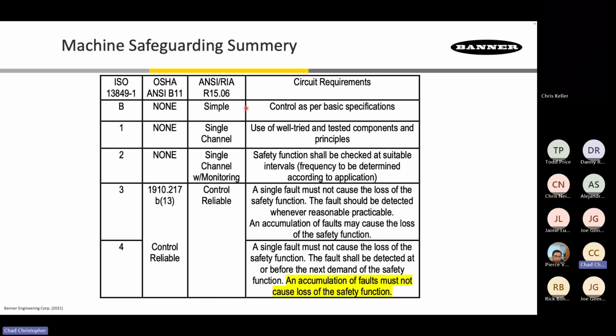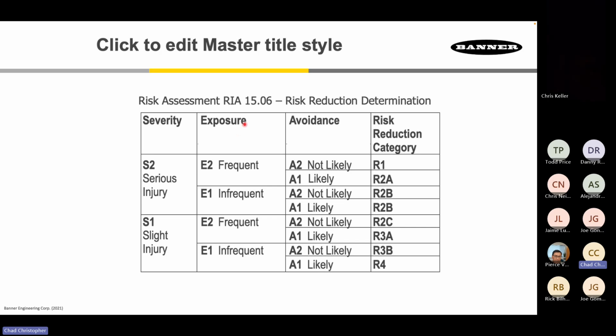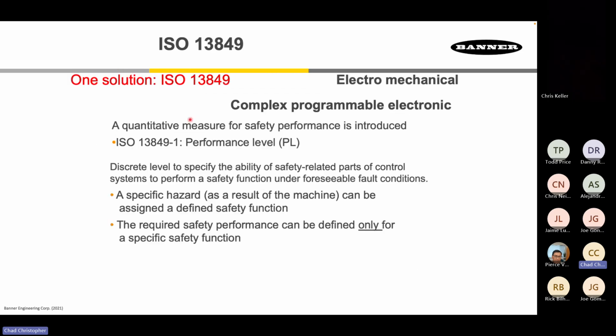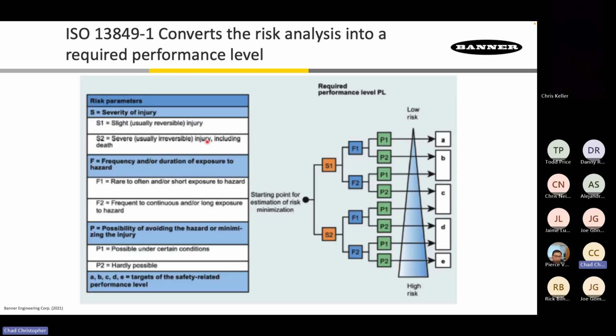So what do these boil down to? Well, this is the older ISO standard, that category 4 control reliable. And one of the first risk assessment standards here in the US was ANSI RIA 15.06. That was the old robotic standard, and it really was how these were breaking down. But what I'm going to jump ahead to is basically how this has moved to the modern level using performance levels, and then how the SIL level kind of sits on top of this.